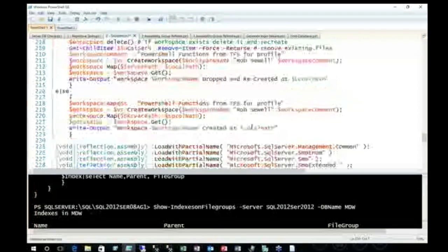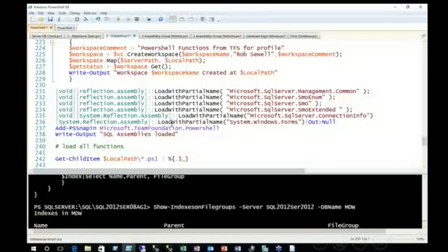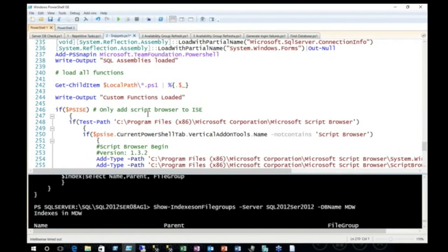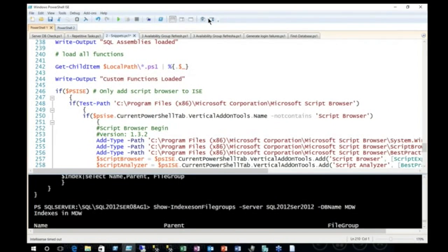Once that's finished, I go through and load all my SQL Server assemblies, and then I do the same thing. I loop through my local path and load all the functions. So every time I reload PowerShell, I will get the latest functions from TFS with any changes that have been made. They're all version controlled, so if my team members go in and break them, we can always revert back to a previous version that actually worked.